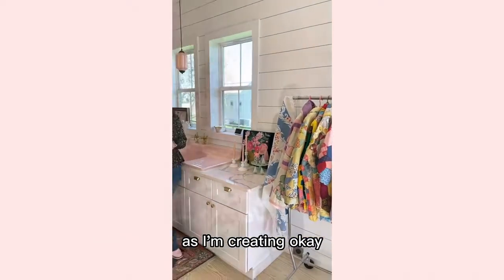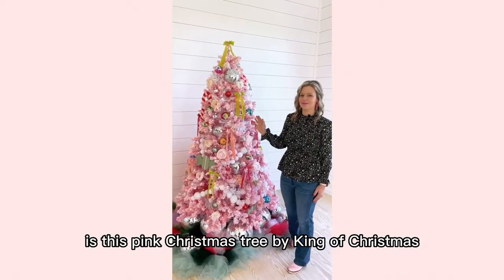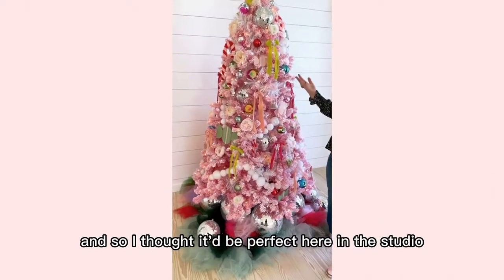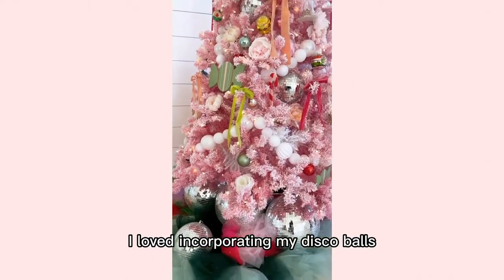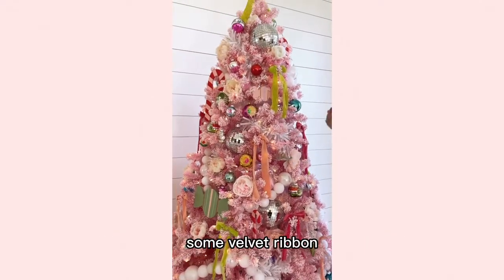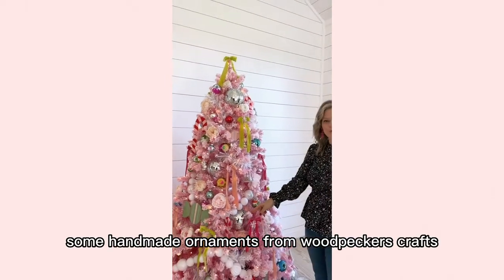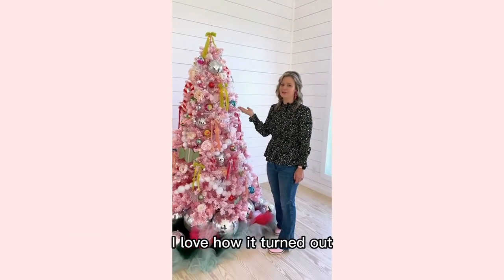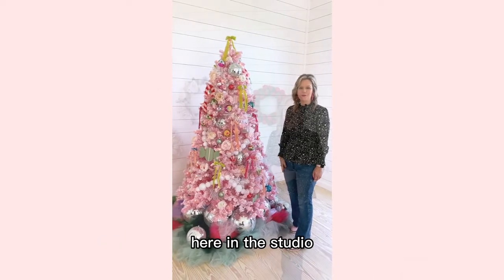Okay, so the star of the show is this pink Christmas tree by King of Christmas. It's been a dream of mine to have a pink Christmas tree forever, and so I thought it'd be perfect here in the studio. I loved incorporating my disco balls and then mixed in with some really fun colors, some velvet ribbons, some vintage baubles, some handmade ornaments from Woodpecker's Crafts, and then some florals. I love how it turned out, and I think it just inspires a lot of creativity here in the studio.